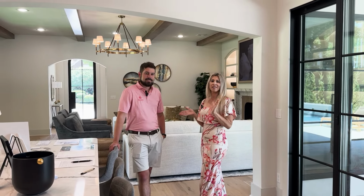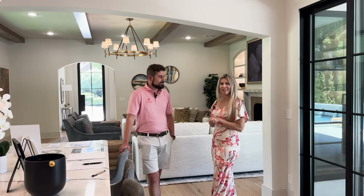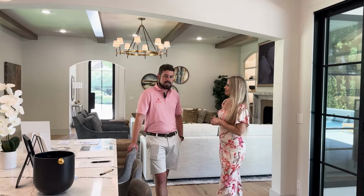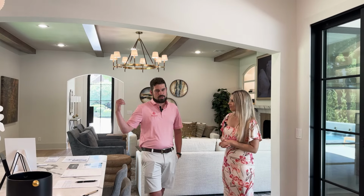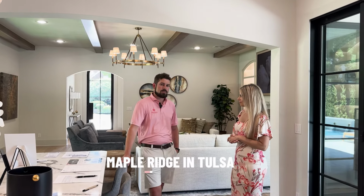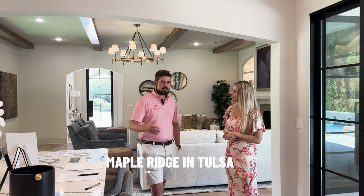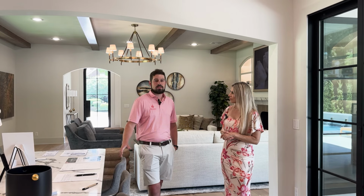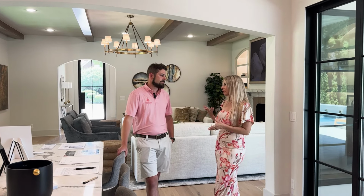So we're here at this absolutely jaw-dropping, stunning house with one of my favorite builders, Gant Hinkle with True North. And tell us a little bit about your inspiration for this house. Yeah, so inspiration-wise, I actually live on this street. I grew up one street over, and this is kind of in a historical neighborhood called Maple Ridge in Tulsa. So for me, I wanted to obviously do something new that's updated, that has a great floor plan, a lot of technology features, but also that was appropriate for the neighborhood and would fit in and not stand out like a sore thumb. So when you say appropriate for the neighborhood, tell me a little bit more about that.